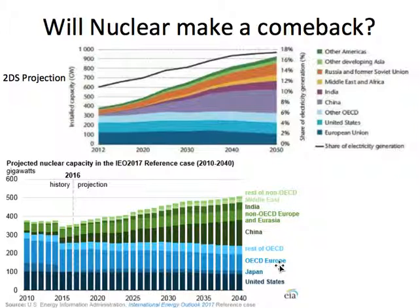In the 2 degrees Celsius prediction, we can see that they expect by 2040 to have a total generation capacity of 800 gigawatts, whereas in the US projection, we can see that they project only 500 gigawatts total capacity by 2040. This means we will probably not make the 2 degrees Celsius projection, and nuclear growth will not be that steady.